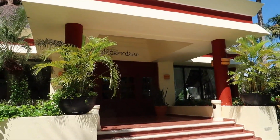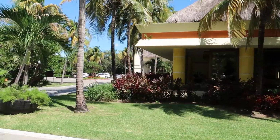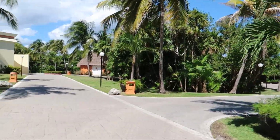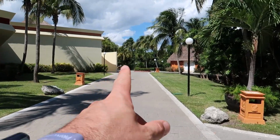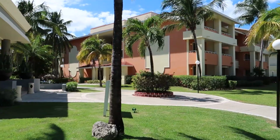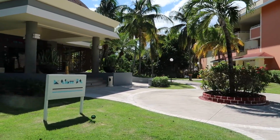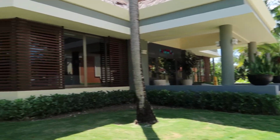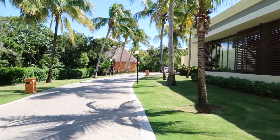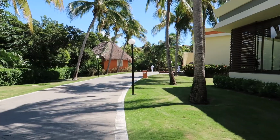So continuing on down the path, this is the Mediterranean a la carte restaurant. But I'm going to take a left down this pathway here because we did miss one a la carte restaurant, which is just over here. All right, so coming around the corner here, as I showed just in the previous clip, this is the fusion restaurant, Mashua. So from Mashua, we're going to head down the pathway we just came back up and towards the last a la carte restaurant.